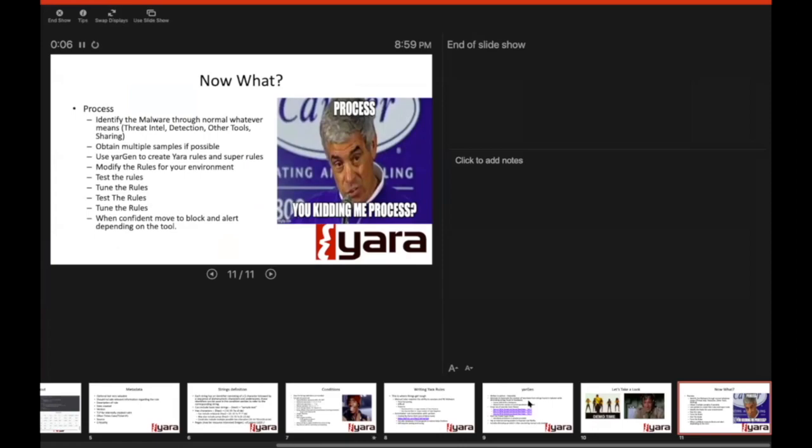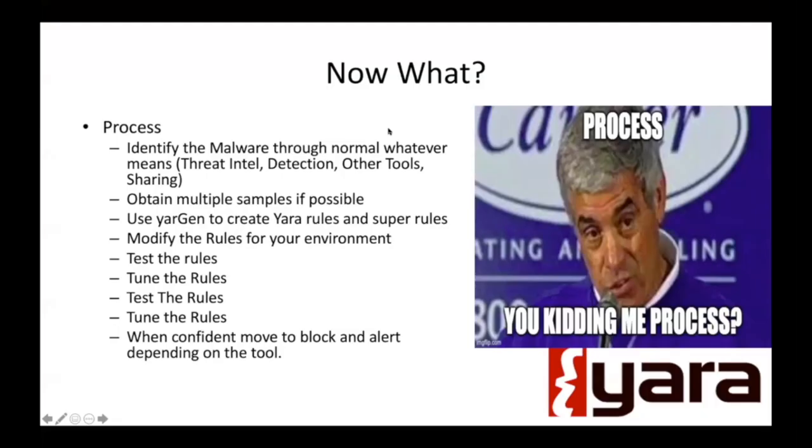Again, process, right? None of us really love processes. Identify the malware through whatever means necessary, right? Your threat intelligence, whether the sharing platforms, other tools, your normal detection processes, your threat hunting capabilities. I gave a presentation on threat hunting a while back. Oftentimes when we're threat hunting, we find executables that are just odd, and I'll say, okay, this is something that I identified as malware. Obtain multiple samples, right? The more samples you have, the greater the ability to create those super rules. And then use yarGen to create your rules, super rules if necessary, then modify those rules for your environment.